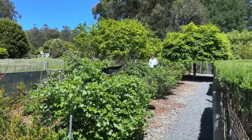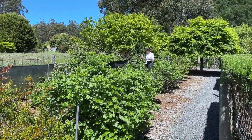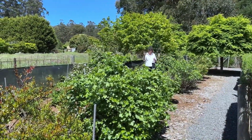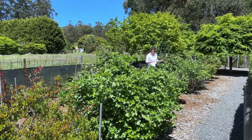Now, if it was the peak of summer, I would be sitting here stuffing berries in my face. I can spot raspberries, blueberries, there's even some pomegranates down the end. There's some currants in here and more blueberries down here. Yum.